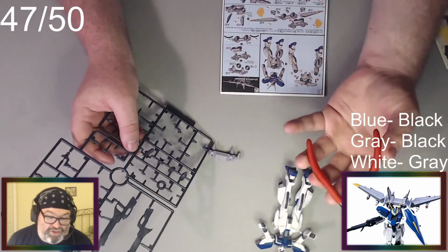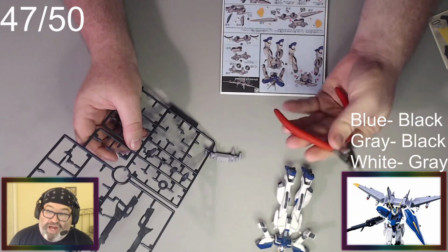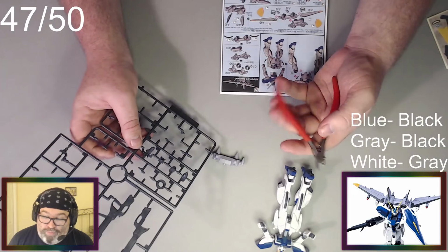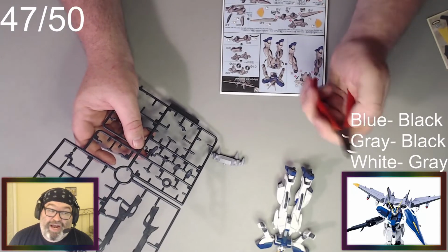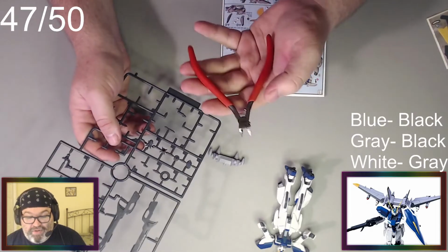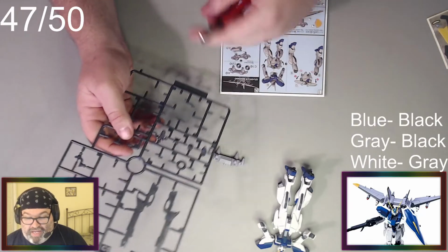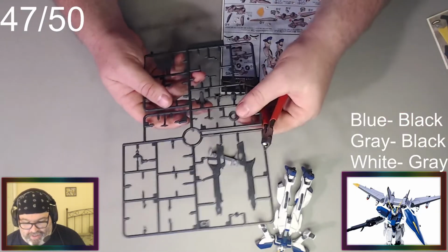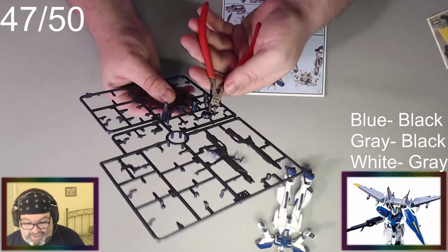I got these because they're less fragile. A lot of people who buy the very expensive God Hands end up using regular cutters to remove the piece, and then use these to get the nubbins off. And switching between two pairs of clippers didn't sound like something I was going to be doing.